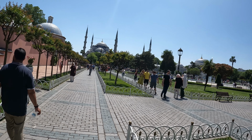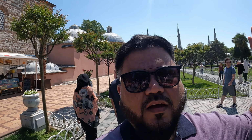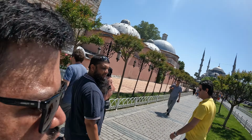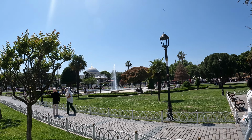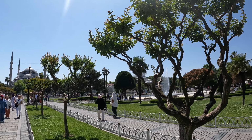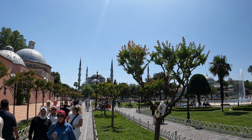Okay guys, we are just in front of Hagia Sophia. You can see it, the back. I'm going there right now. This lovely fountain over here, which you have seen in a lot of YouTuber videos. That's where Hagia Sophia is.